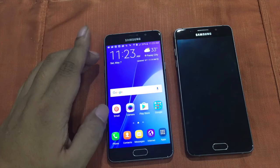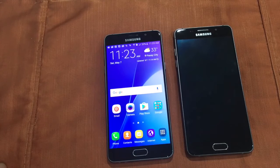Okay. Alright, so yung SRP nito is 19,990. Yes, 19,990. It's already available in your favorite mobile phone shops. Wala pa tayong news kung magiging available to sa mga telco carriers. Mm-hmm. Pero there's a possibility that it will be carried.